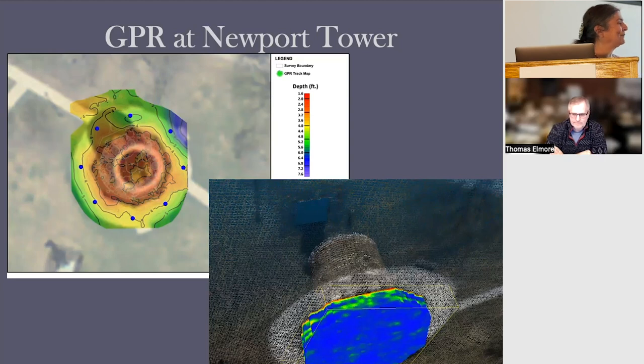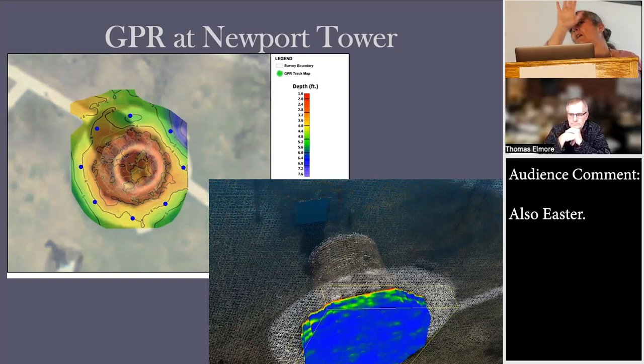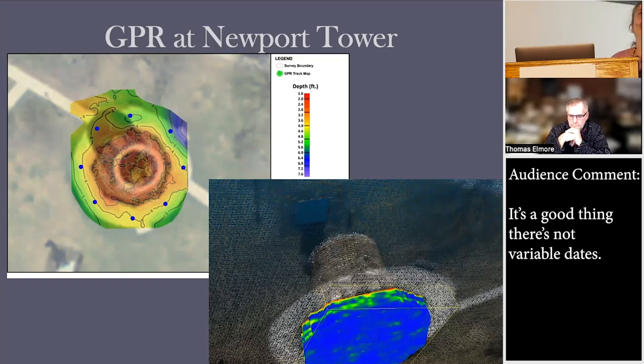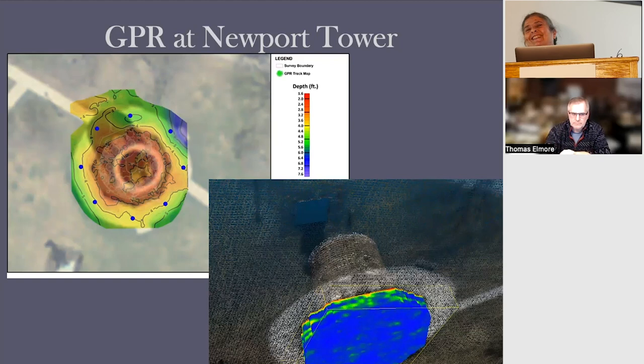Thank you. Is there any celestial light orientation within the tower? Where's Jim? Jim Egan, excuse me, has a whole book on it. Yeah. So the answer is, whether the tower was constructed with some funding from Queen Elizabeth or whatever, there are some celestial alignments. And he would say that with the equinox and the solstice, the sun goes right through the tower windows. Also Easter, if it took into account the variable date. Quite remarkable celestial alignments.